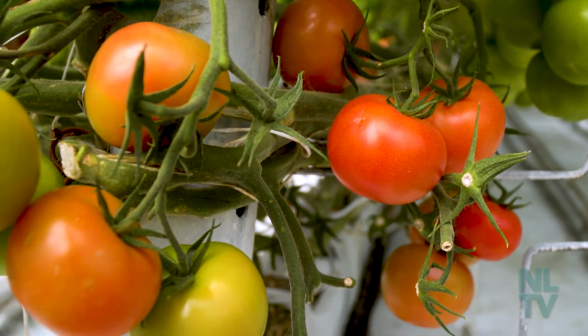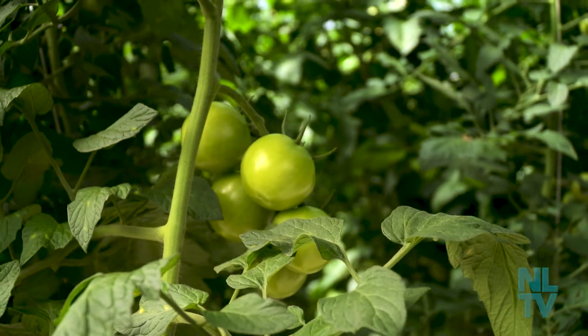Sure. You know, 25 years, a lot has changed. When you started, were you in the ground? Yes, we started out growing all of our tomatoes in the ground, but we couldn't get a consistent product. We couldn't get the quality we wanted.